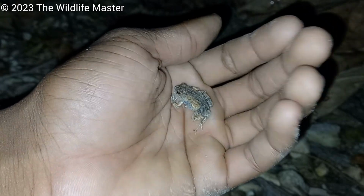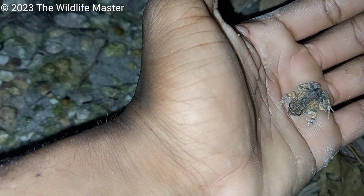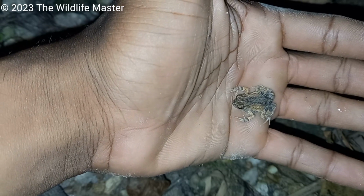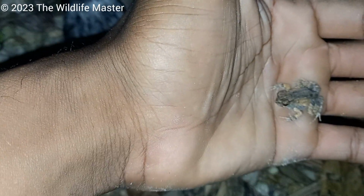This is the pattern I was talking about, the kind of light brown lines at the side. This is the pattern I was talking about. This is a coloration. It doesn't mean it's male or female. It's just a very different coloration.